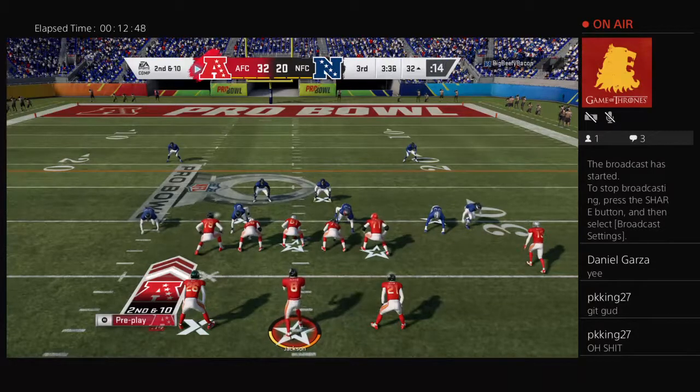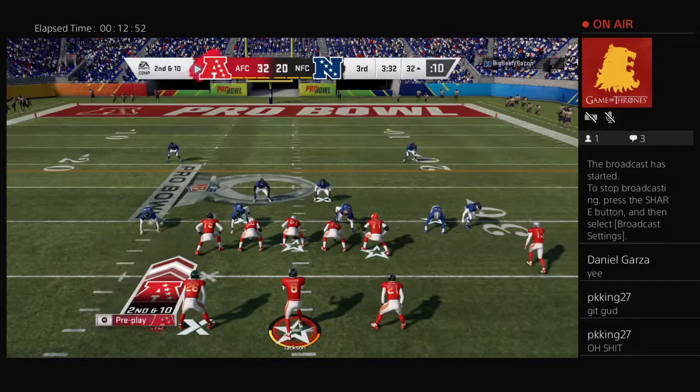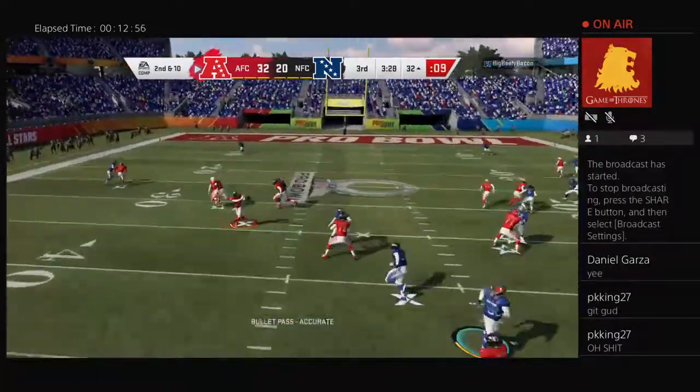What you got, Heavy? Give me some. Here we go. Tight dog. Alert three.